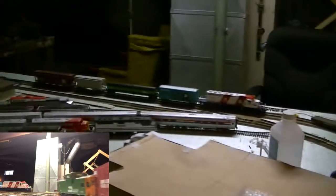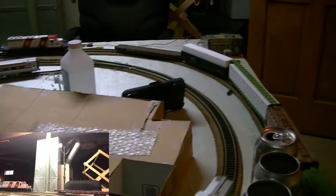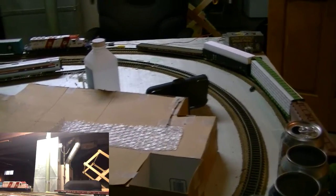Pro tip, metal wheels help. The plastic wheels create static and they pick up dirt. If you use the metal wheels, they don't do that. I read that somewhere. It's kind of cool. I have one coal car that needs metal wheels. Everything else I think also has metal wheels.